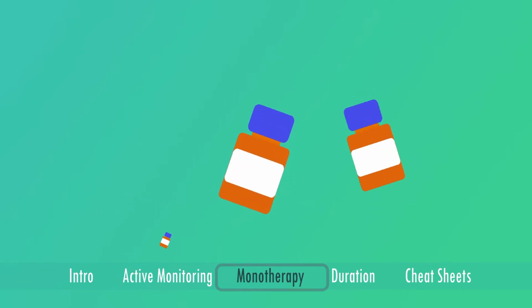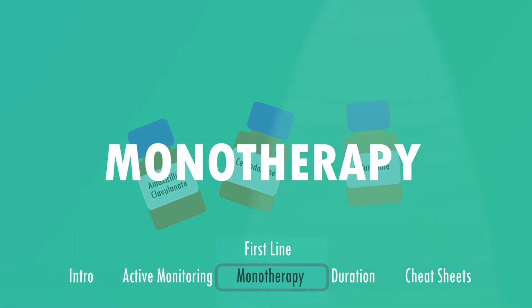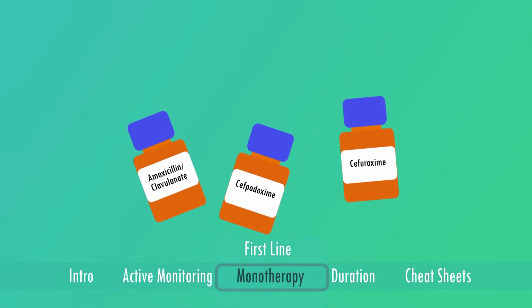First-line antibiotics should be either amoxicillin clavulanate, i.e. Augmentin, or cefpodoxime or cefuroxime. This is monotherapy, just one drug. These are all equivalent, and the suggested dosage is in the cheat sheets.